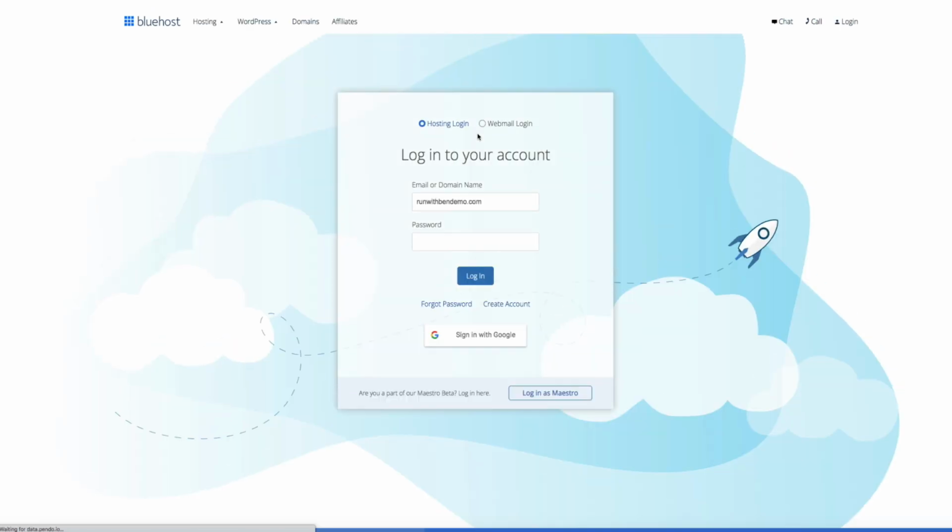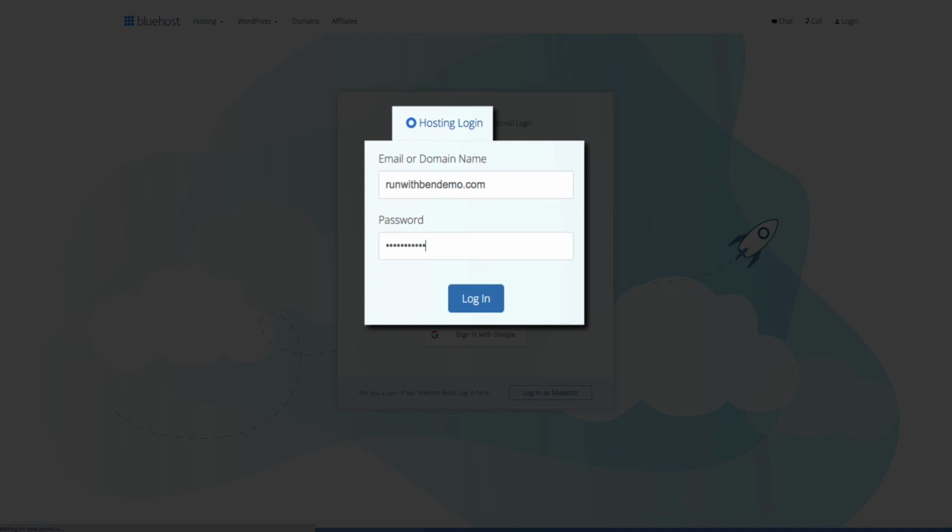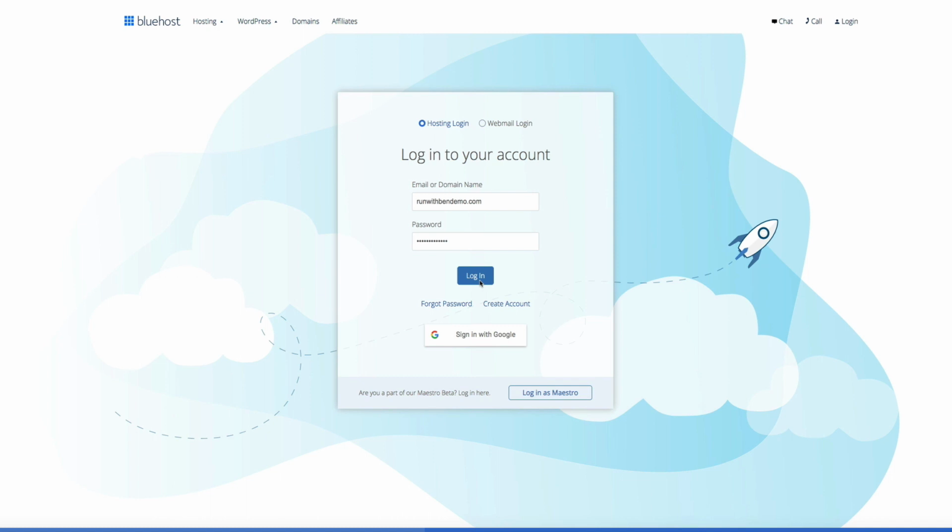And this will bring you to the Bluehost login screen. This is where you'll log in every time you want to access your blog. Just make sure you have the hosting login selected and enter the domain and password that you just created and click the login button. Then once again, it may take a few seconds to load, so just sit tight really quick.